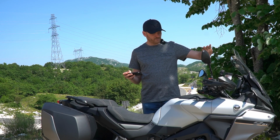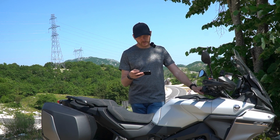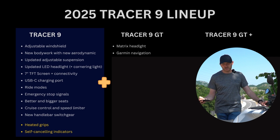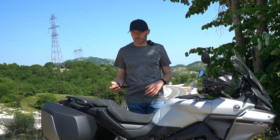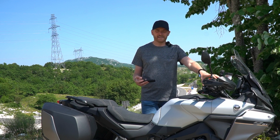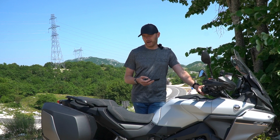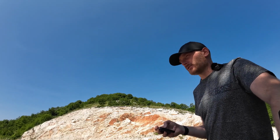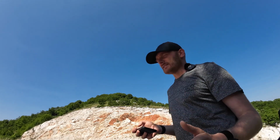On top of the base TFT 7-inch screen, which we have on all motorcycles, the GT version comes with Garmin navigation, and from this year Yamaha offers it as a free feature. Before, if you don't know, it was only available as a subscription option. So even if you got a motorcycle which technically has Garmin navigation built in, you could only use it if you had a subscription. But now it's free for everyone. Even, I think, for the 2024 GT Plus, it can now be activated for free.